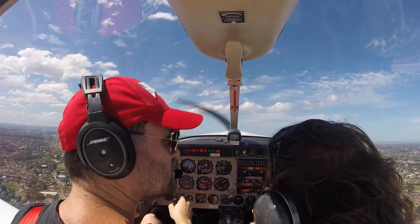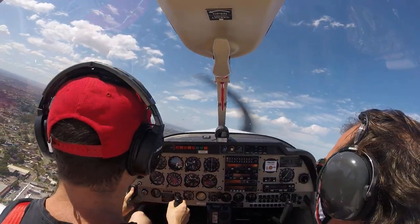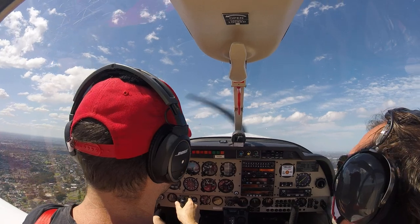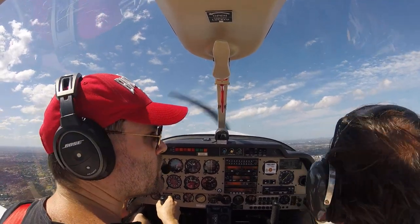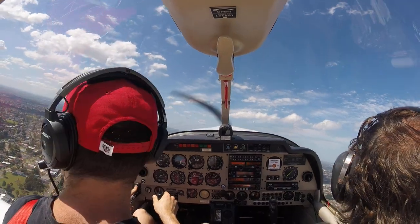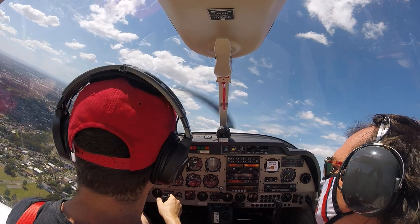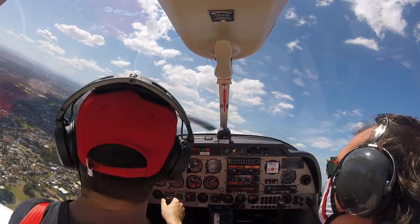Okay, temps and pressures are green. Flaps are up, pump you can turn off. Don't turn yet. Turn at 900. That way we achieve 1500 by mid downwind, to avoid the incoming traffic. Okay.